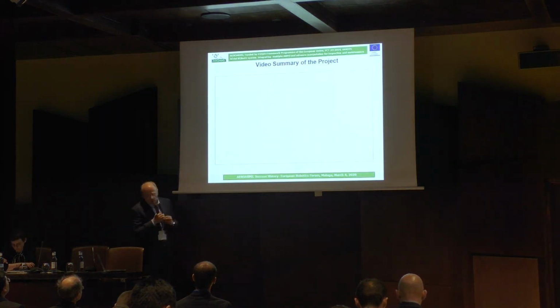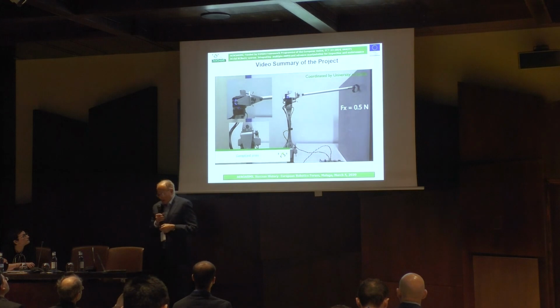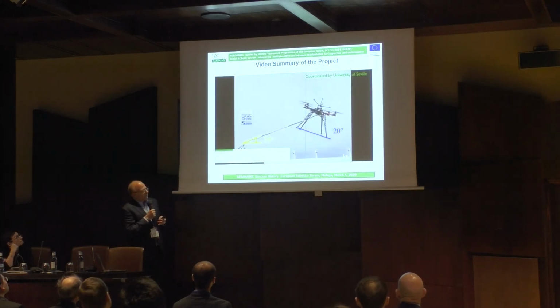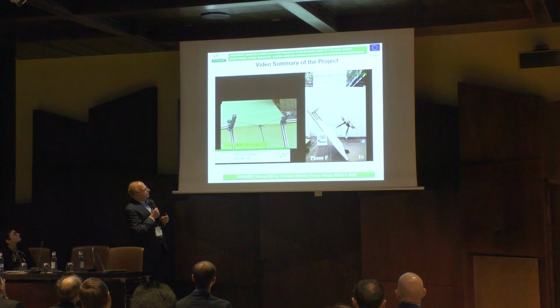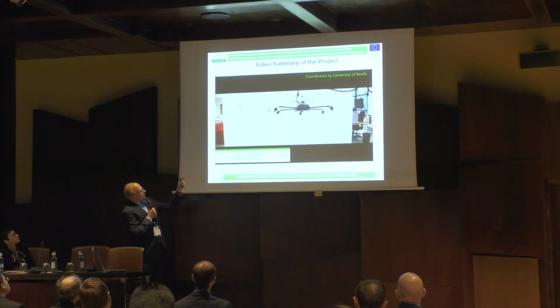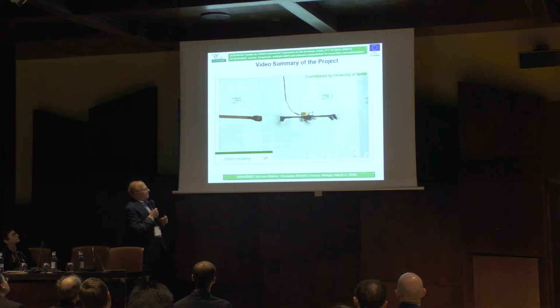So I will try to show you a video, a three-minute video, summarizing the project. So we first developed compliance of the arm, which is very important in order to avoid the impact effect. But also we are able to land. This is CNRS, the previous one was University of Seville. They developed some technologies, as you can see here, also with multi-directional thrust and reliability.